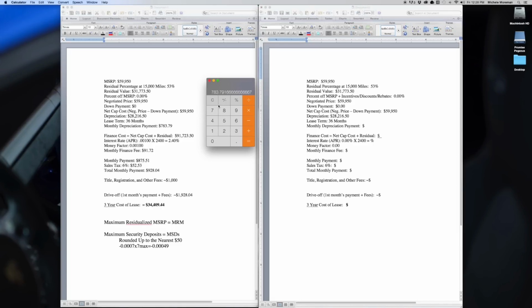So $783.79. I don't know if they round up or down, but I would assume normal mathematics, less than 5, so I'm going to round down. I'm not worried about a penny or two. So my depreciation payment in this particular example is $783.79.